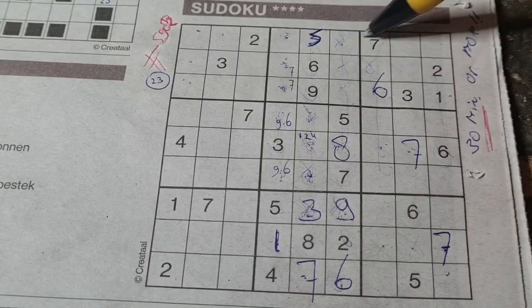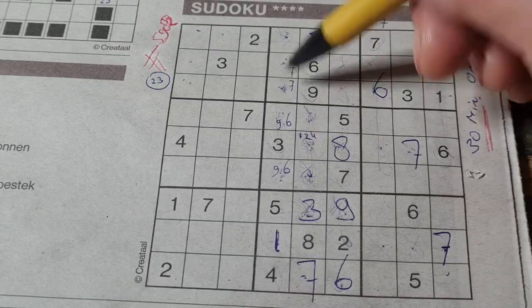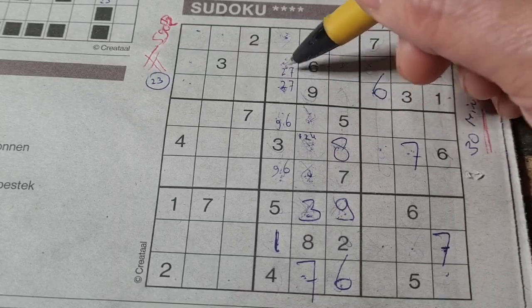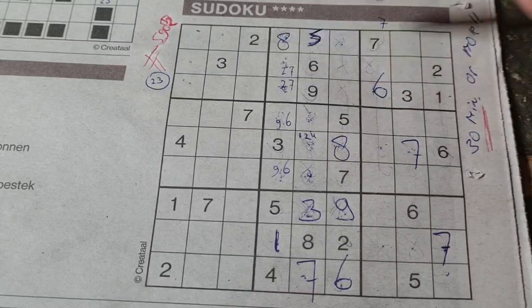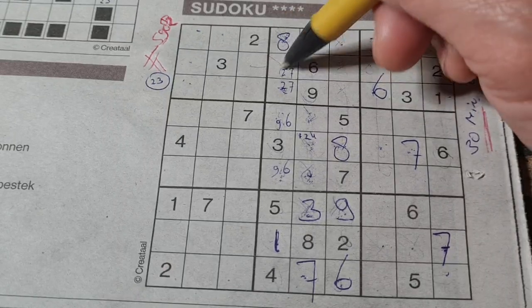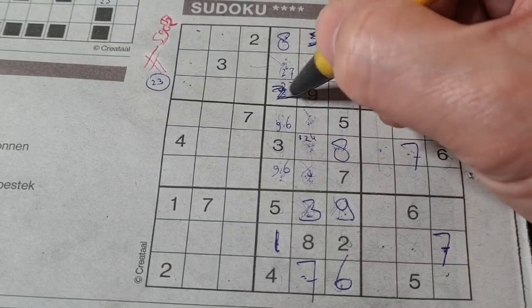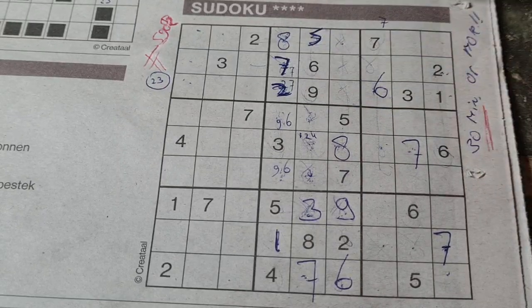And look, we have a 2 and a 7 in the first row, so no 2 and a 7 in this box. The 2 and a 7 goes in those 2 boxes as a pair. So 1 digit left in this column for number 8. We have another 2 in the second row, so no 2 there. 2 should be here, and 7 goes there.